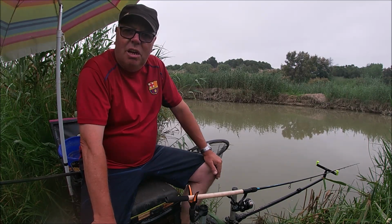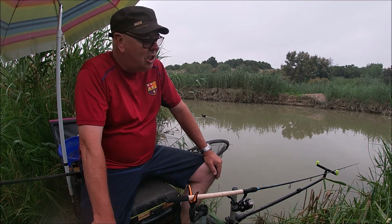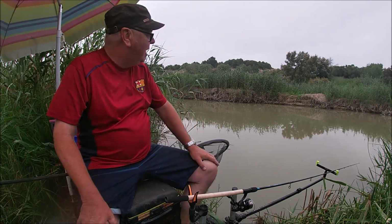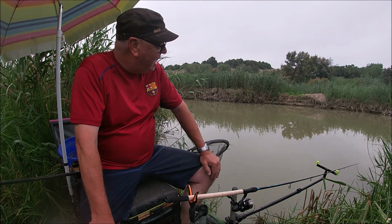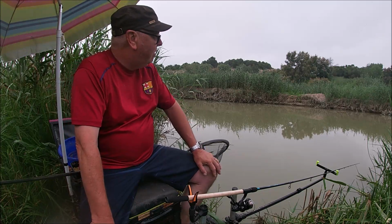Used to fish this a long time ago with my mate Justin. Not been here for 5, maybe 6 years. Was told that all the banks have been cut down and everything was fine, but as you can see from the surrounding bits, it's not fine. We've had to hack our way through, but eventually we've got comfortable. It's nice, and there's virtually no flow on the river.